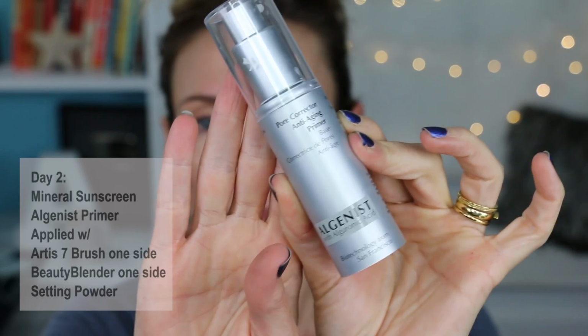It kind of wore off just around my nose and my chin and my T-zone, and I was a little shiny throughout the day, so it didn't really keep me matte throughout the day on its own, and it didn't really wear that well on its own. But then the next day I put a primer with it, and I gotta say the primer really improved the wear. That was the Algenist Pore Corrector Anti-Aging Primer.